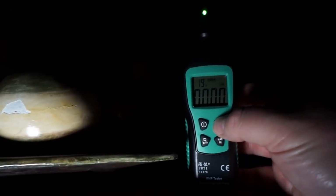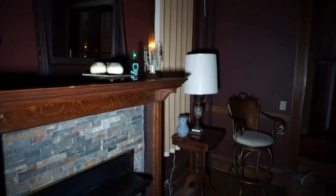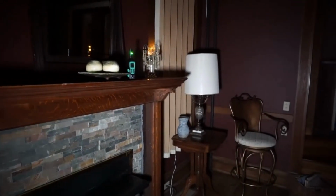My K2 meter's off. It's got a brand new battery in it. That battery's fully charged. Weird. That happened when I wasn't in here. Timothy, did you do that? Did you turn off my device up here on the mantle? No. Can you turn it off again for me?